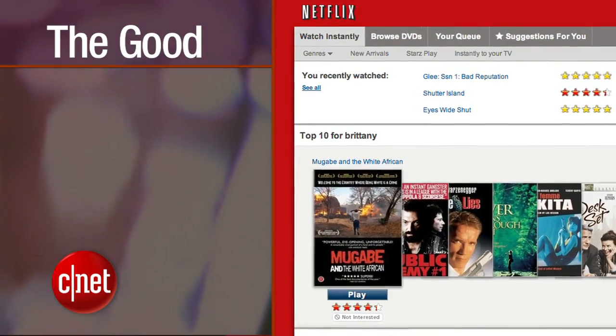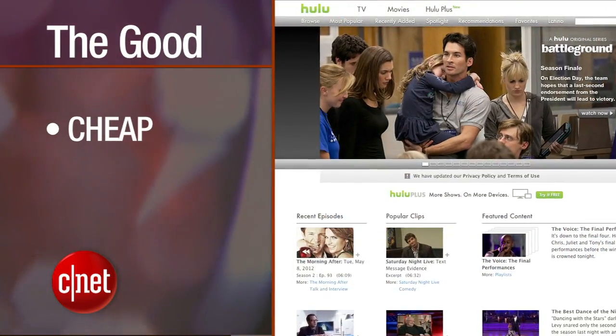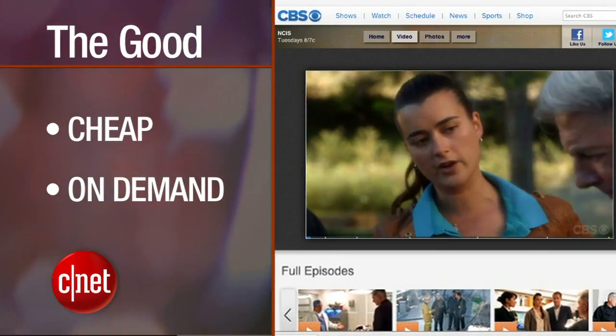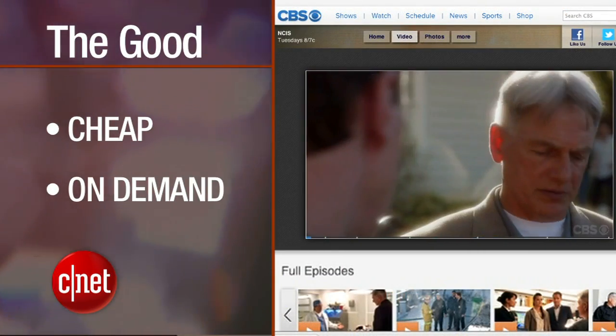The good. Ostensibly, it's real cheap. $8 a month for Netflix or Hulu, flat rate, few or no commercials, and broadcast websites, they're free with very limited commercial interruptions. Also, it's on demand. It's ready when you are. No more worrying about when a show airs or if you set the DVR.